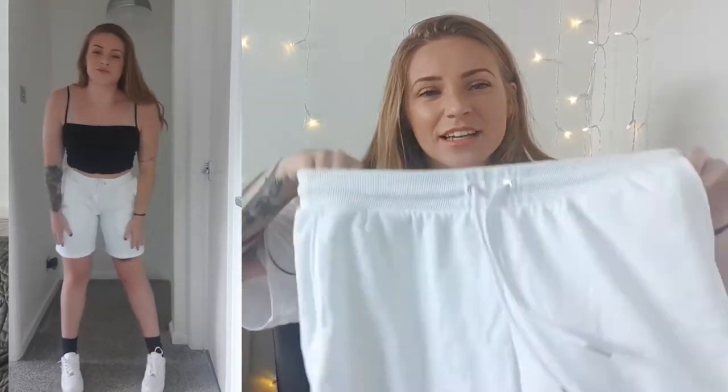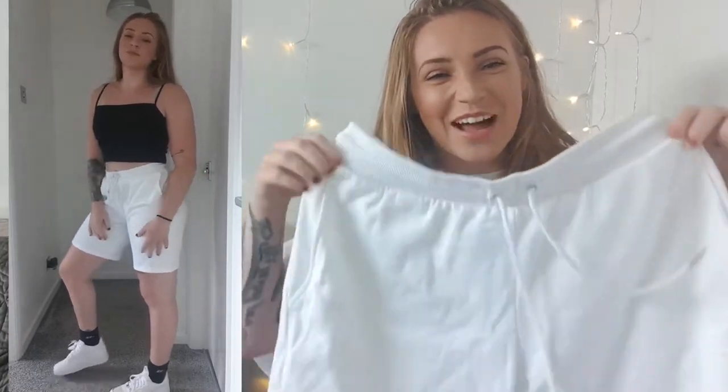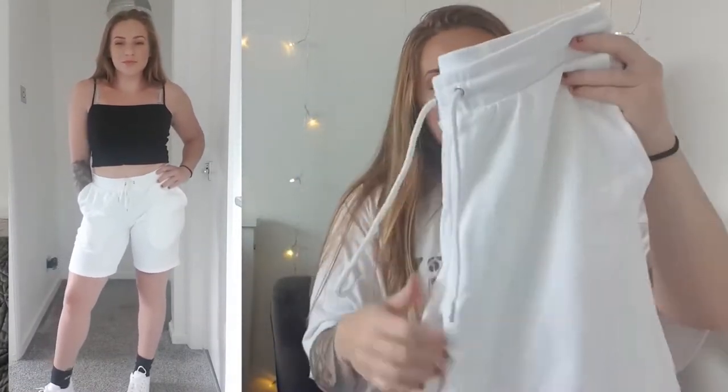So again, I got these in a size 10. They were £12 and they were the ASOS brand. So ASOS design, jersey slim shorts in white. And I think these were from the men's section even. So the drawstring does work, which is very helpful because I have a smaller waist and quite a big bum. So it's great. I have to buy bigger to fit my bum and thighs, but then great with the drawstring because you can just cinch in. So I picked those up from ASOS.